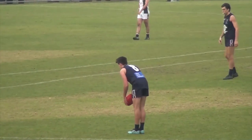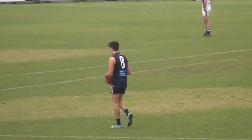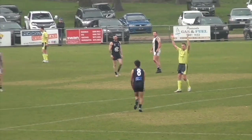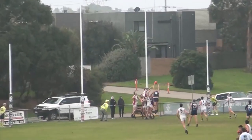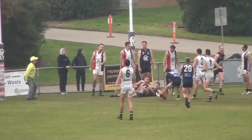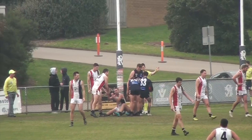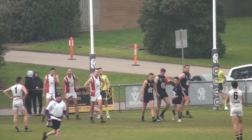Loves LeBron James, and will change clubs, or change franchises as they call it in the NBA, ball wherever LeBron goes. Why not? He will veer in, 55 from goal, long kick to full forward, big strong mark in the goal square of Rosebud. Magnificent mark, and that's just about got to be our mark of the day. He might have taken 2 in a minute.